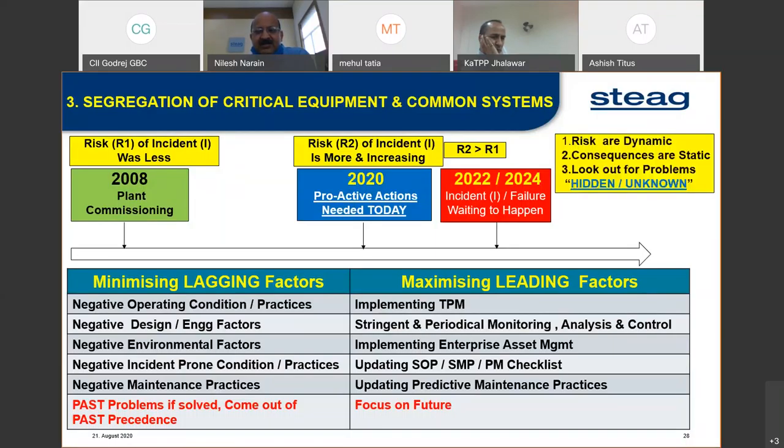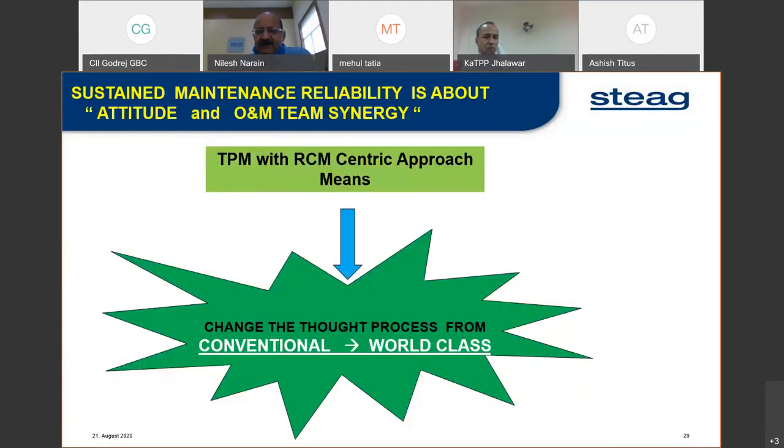So I have to continuously search for unpredicted or predicted problems which are going to come in 2022 or 2024. And that is the best strategy: my risk is dynamic, my consequences are static, and I have to continuously search for problems which are going to come in the future. That should be the right approach for any O&M team. Like I have said, segregate how you have to minimize the lagging factors and how you have to maximize the leading factors.